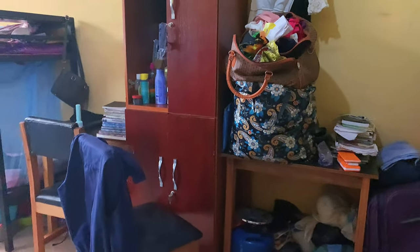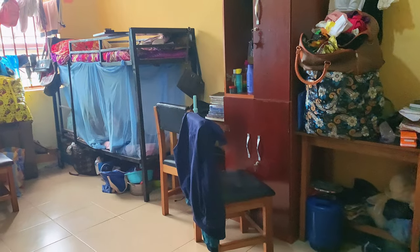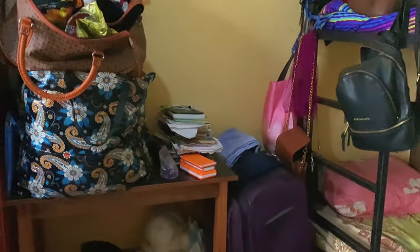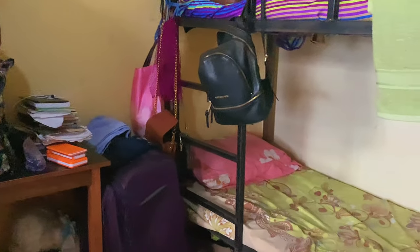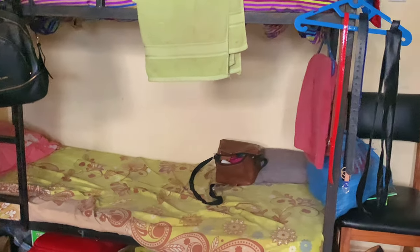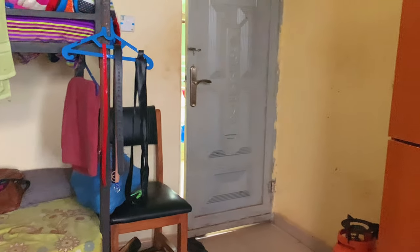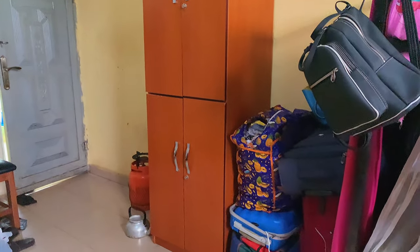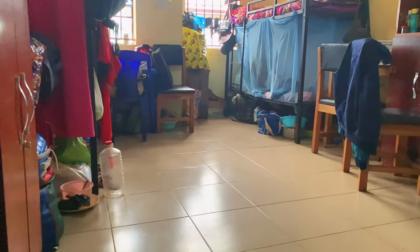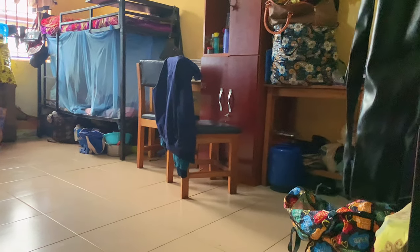Then where this bag is, that's one of the tables. Okay, there are just two tables, but my roommate brought her own table, making it three tables and three chairs for six girls, six medical students. Wow, we're managing, what can we do? So this is just what the hostel looks like. I mean, the room in particular. The floor, of course, is tiled. So that's it. Nothing else. This is just the part of the hostel that I dislike so much, so that's why I left it for last.